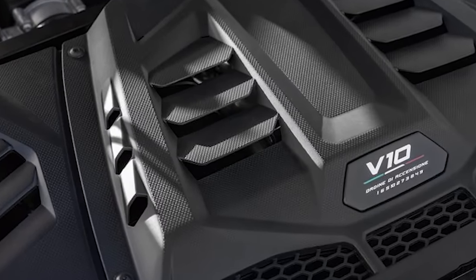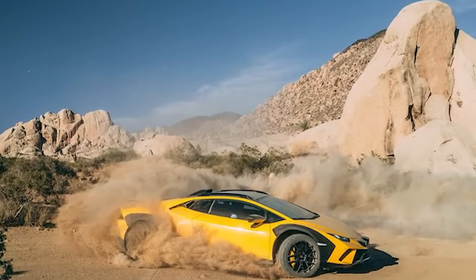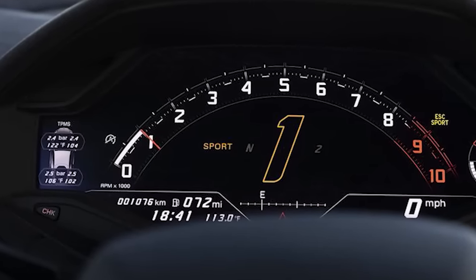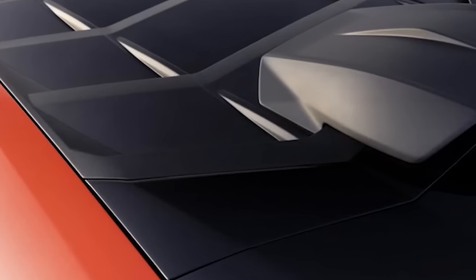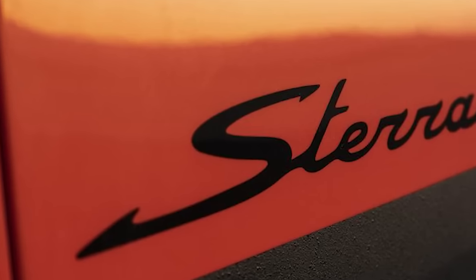And it's a run flat, so in the event of a puncture, the Sterrato can carry on for 50 miles at 50 miles per hour. And while some might be tempted to mount 2 spares on the roof rack, it's only rated for 88 pounds. Bridgestone will also offer a one-off winter tire for the Sterrato. Oh, the possibilities.